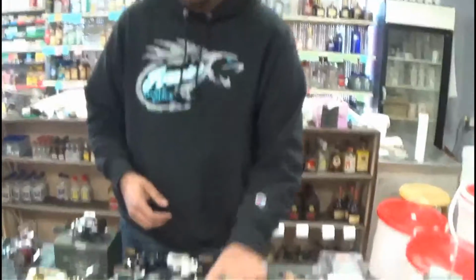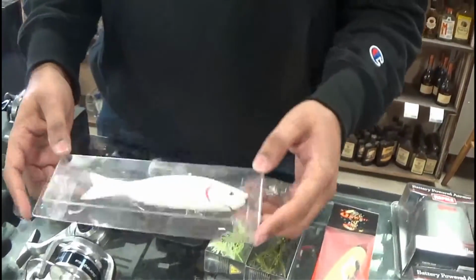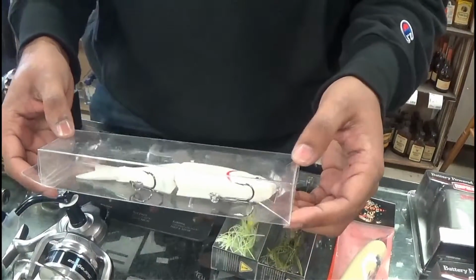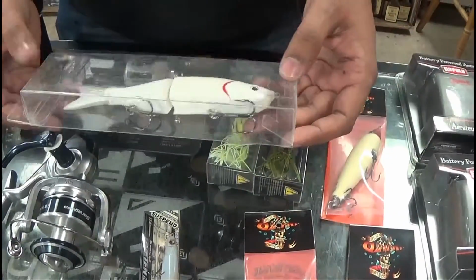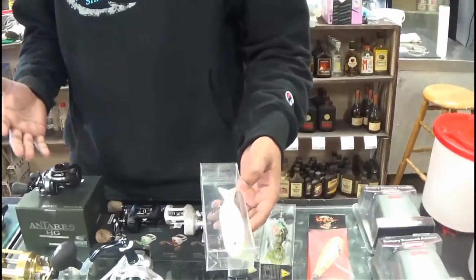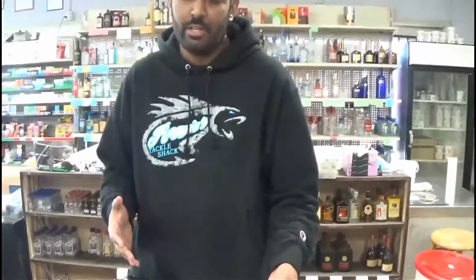We also carry Deception lures. This is actually a friend of ours from Europe. He hand paints these, and they're basically a 7-inch glide bait, and they're one of our more economical lures for guys starting off striper fishing. They're going to be 2 for $25 with 3X hooks, 60-pound split ring, so you don't have to change anything on them. Whatever you pay for, you actually get your money's worth out of it.